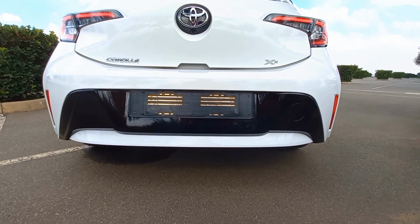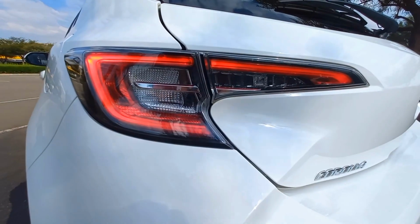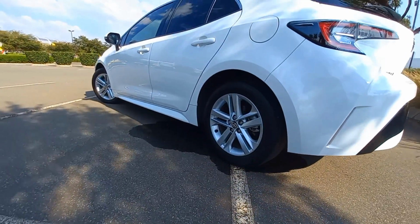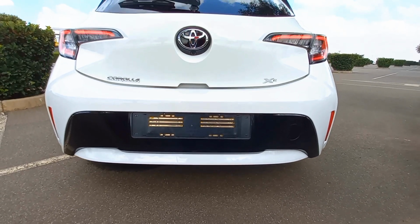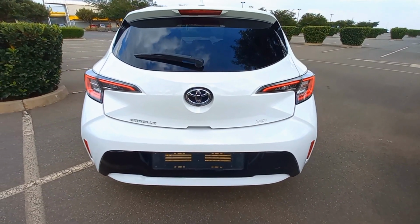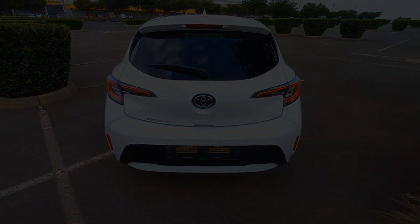The rear is my favorite angle of the car. It has a very sporty look with these LED tail light designs and the aggressive looking rear bumper and spoiler. I think it looks way better than its sedan sibling. In my opinion, it's one of the nicest looking hatchbacks out there. The facelift also has a slightly updated front and rear design as well as a black roof.